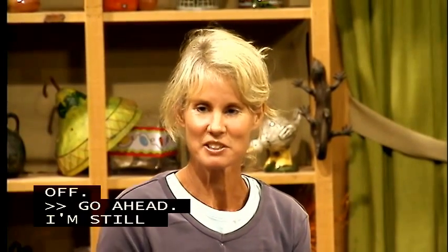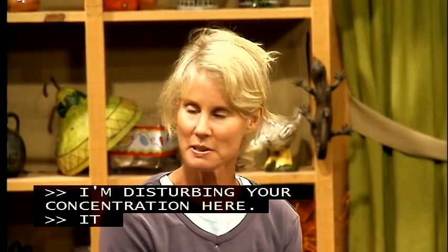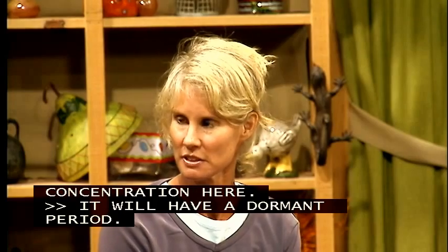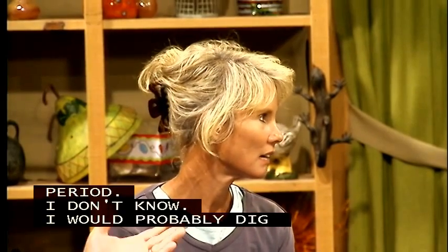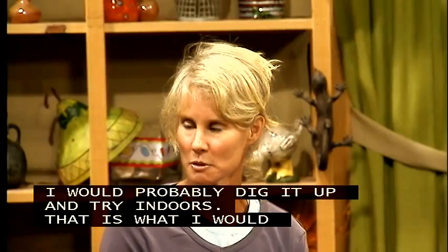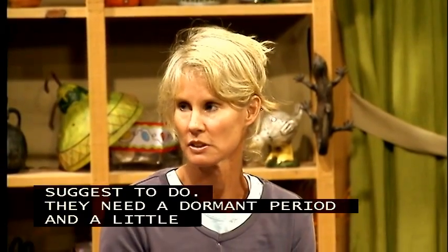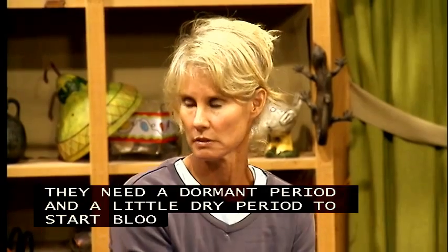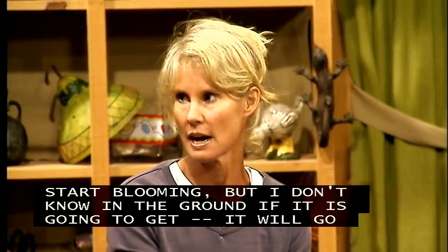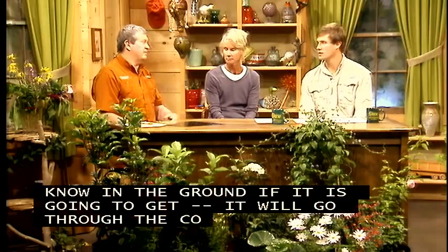I mean, if it's in the ground, it's going to have its dormant period. I don't know. I would probably dig it up and try it indoors. That's what I would think to do. Yeah, I think it's a good idea. They need a dormant period and a little bit of a dry period to start blooming. But I don't know if in the ground it'll go through its cold period. So it needs to be probably kept warm and brought inside, and then it'll start flushing out again. Okay. I love amaryllis.